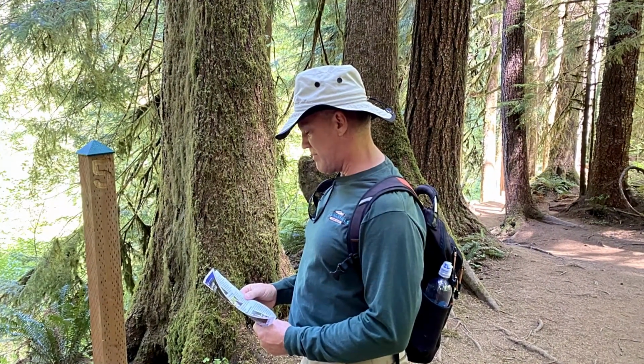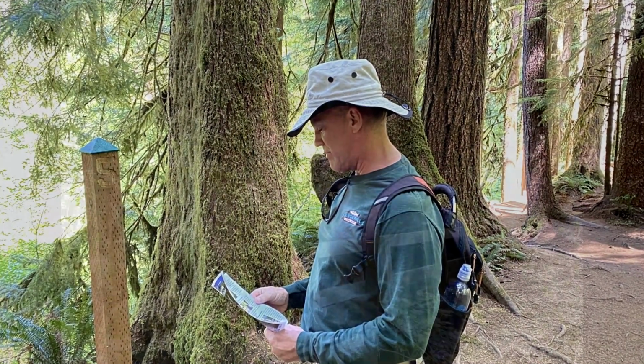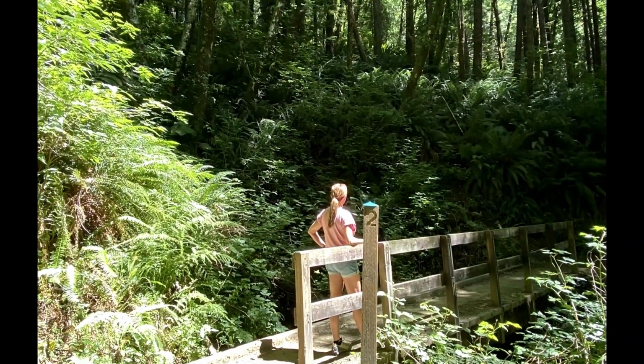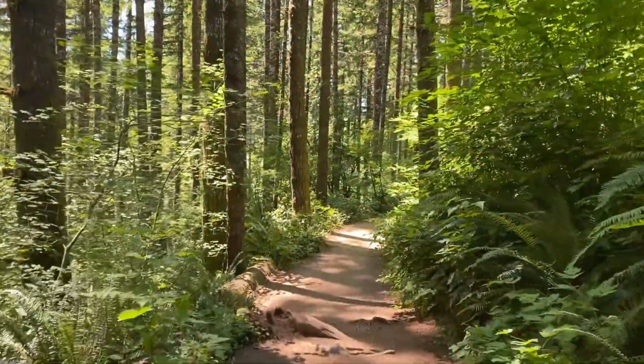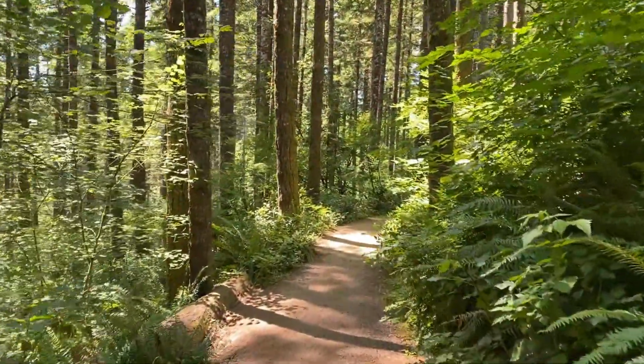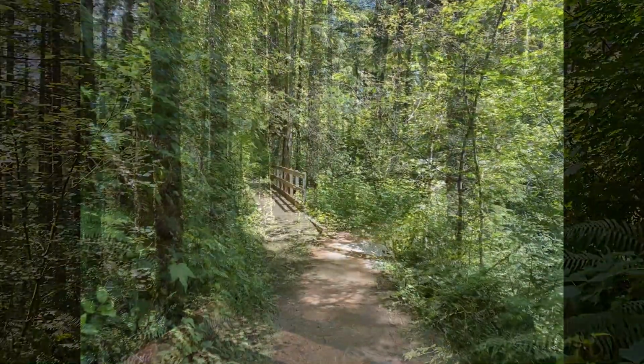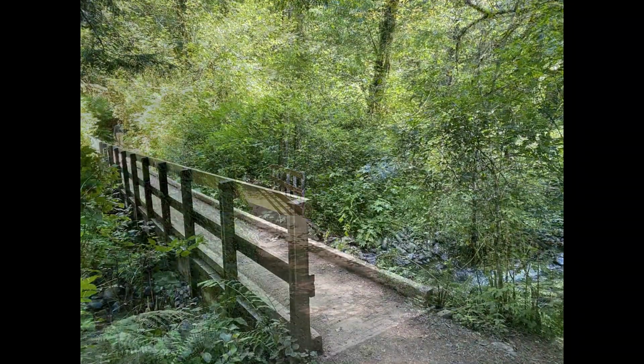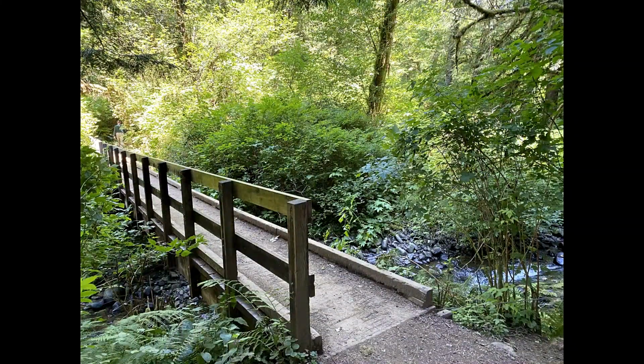There are also a number of interpretive markers along the trail giving you some information on the area and the habitat. You can find pamphlets at the trailhead. There are a few small bridges along the way that take you over some seasonal streams and eventually a larger bridge which takes you over Drift Creek.